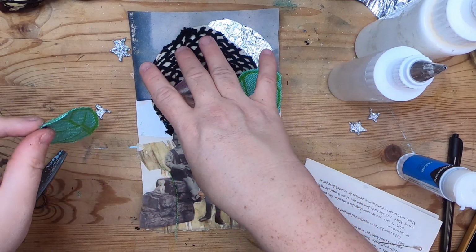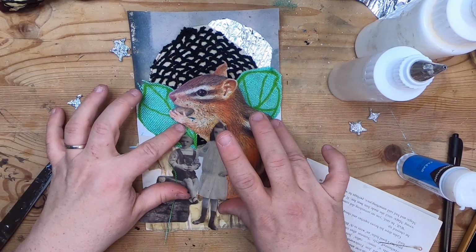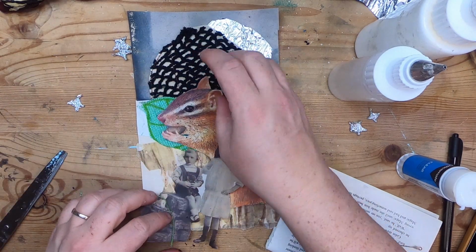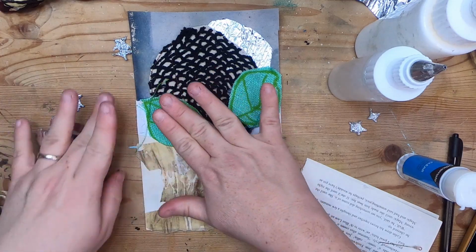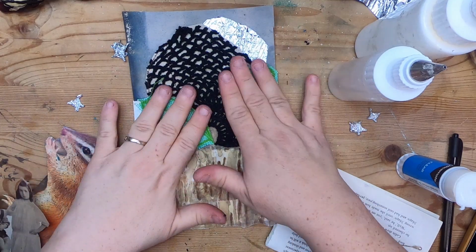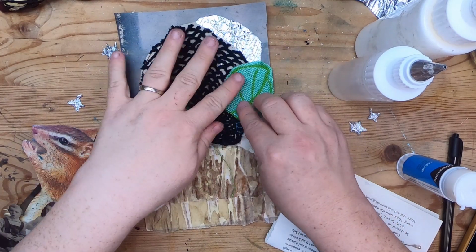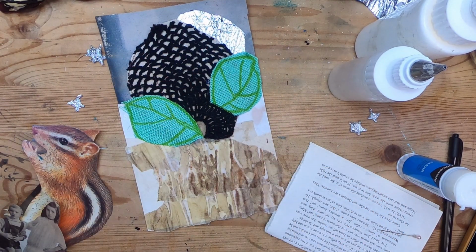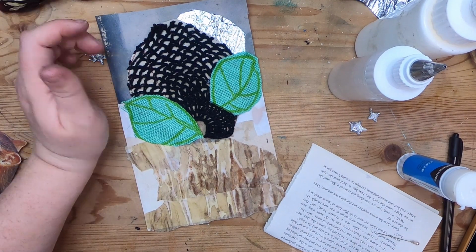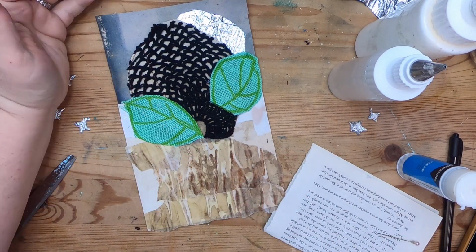Okay, the other one was going to go kind of behind here, maybe down a little more. Oops, a little more like that, I think. Yeah, okay, let's just give those a minute of smoosh time. Let's get the glue off my hands here. Just smoosh smoosh, get rid of this stray string. Now just going to give the stars one more press with the back of my hand to flatten them a little more.